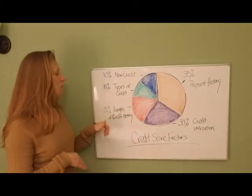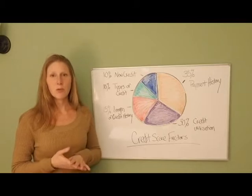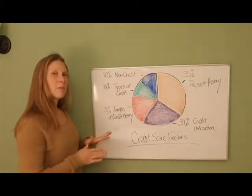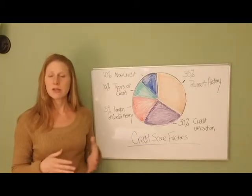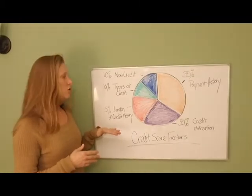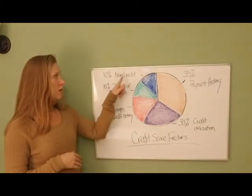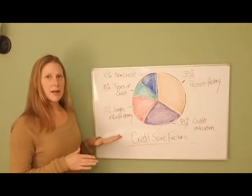So next is the 15%, and that's the length of credit history. If you are going to go into a relationship, you want to make sure that it's going to be a long-term relationship with a credit card company, auto loans, things like that. You want to make sure that you're not bouncing around between different credit card companies, often trying to chase the 0% transfer, things like that. If you're going to go into a credit card relationship or a relationship with any lender, make sure that it's a company that you're going to be working with for the long term. You don't want too many new credit inquiries, and you want to make sure that your length of credit history is as long as possible.